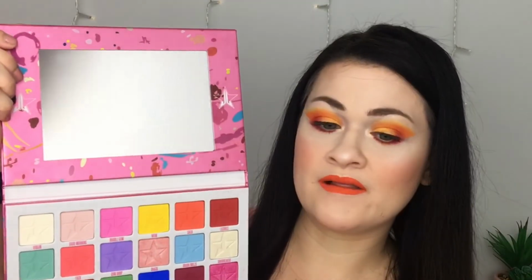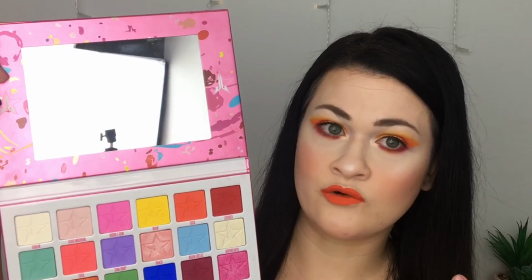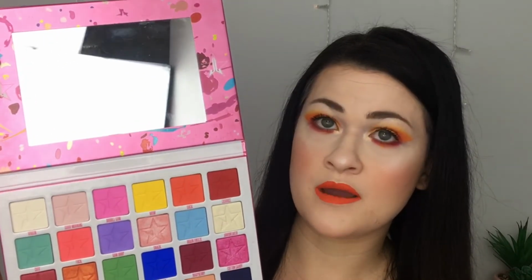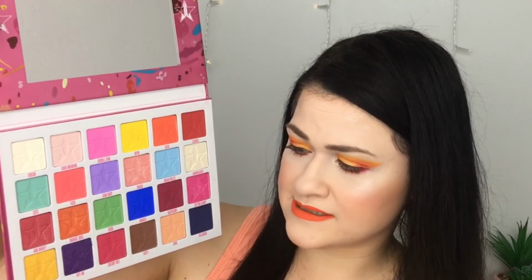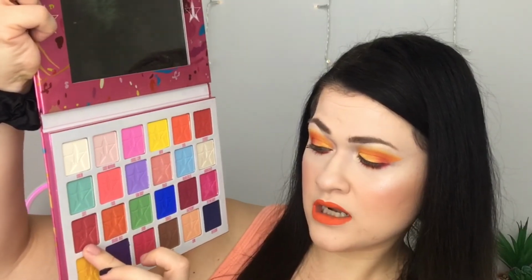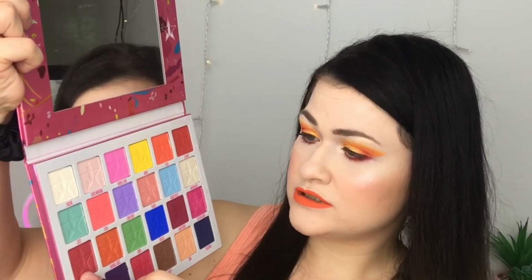So the matte formula is amazing. It seems like the same consistent matte formula as in Blood Sugar and Blue Blood. The mattes are amazing. They are blending beautifully. So very happy about that. The shimmers also gorgeous. There's no pressed glitters. All the shimmers so far seem like the same formula. I haven't tried all of them. I didn't try And What, or as Rue would say, And What. So didn't try that one. I think I tried all the other shimmers though.